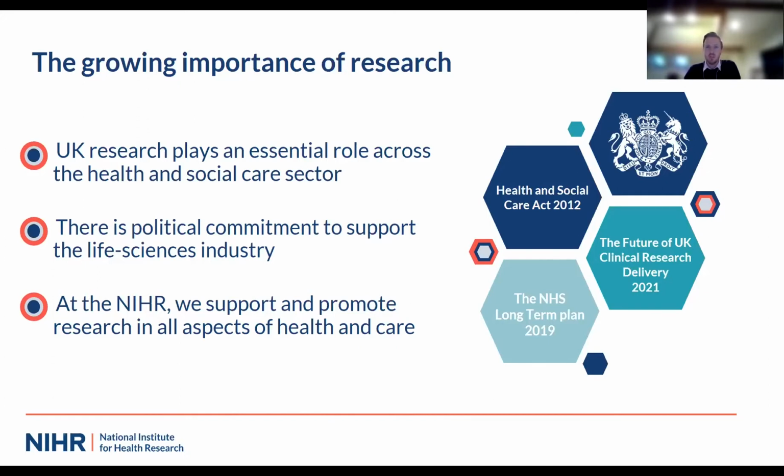And I suppose specifically in recent years, we've seen the NHS long-term plan, and early this year, actually, the future of UK clinical research delivery, which really took learnings from, well, off the back of Brexit, and also especially learnings from COVID in terms of the next golden era for the UK in terms of delivering clinical research. And a key part of this vision and this framework is the National Institute for Health Research. And we're very much part of the government strategy to deliver on a number of these areas.